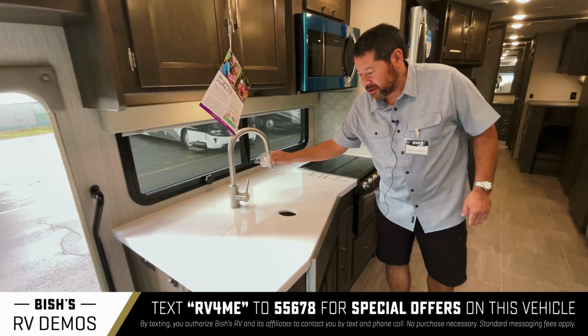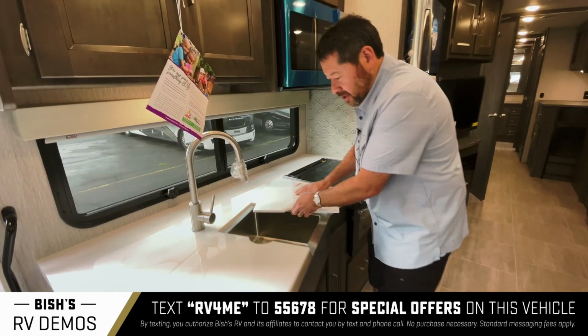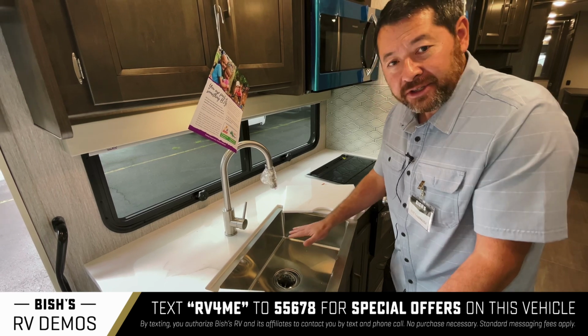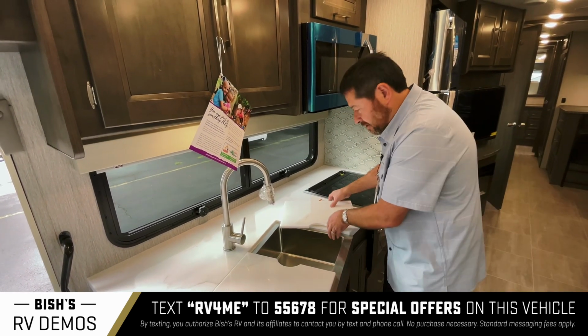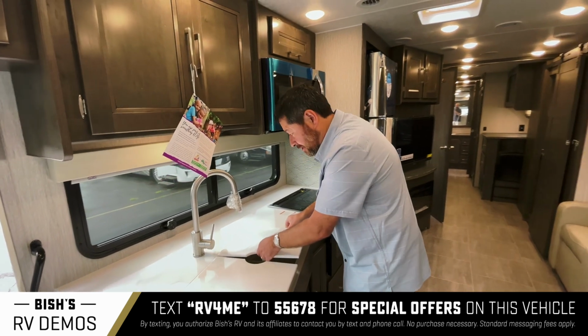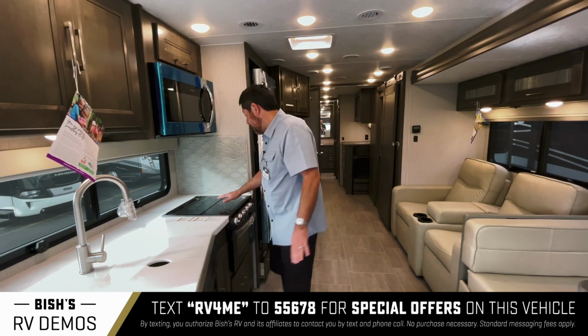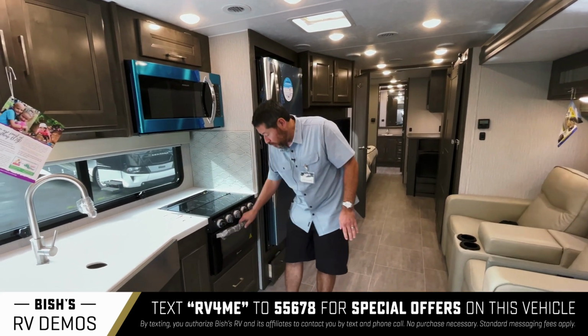And then in the kitchen here, you have nice solid surface countertops. A nice extender here. You got sink covers here. Really nice, large, single sink. So that's very convenient and very nice. It's very modern in appearance. It looks nicer than my kitchen. You got the standard gas stove. It's a 3-burner stove with an oven.